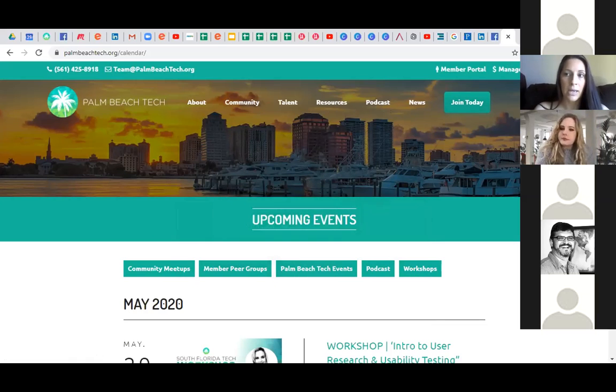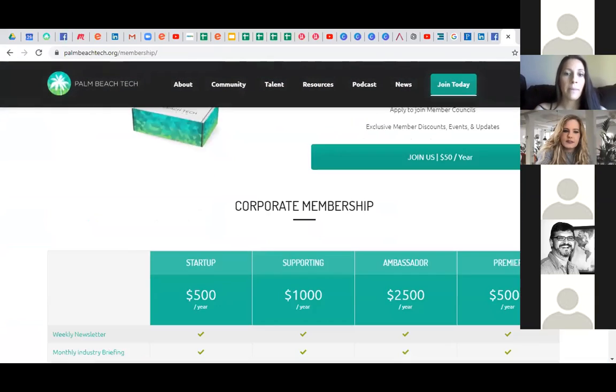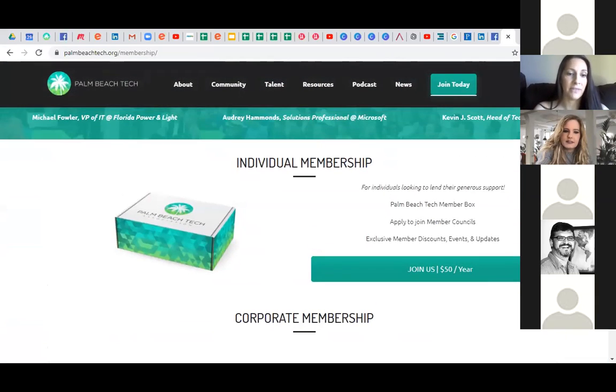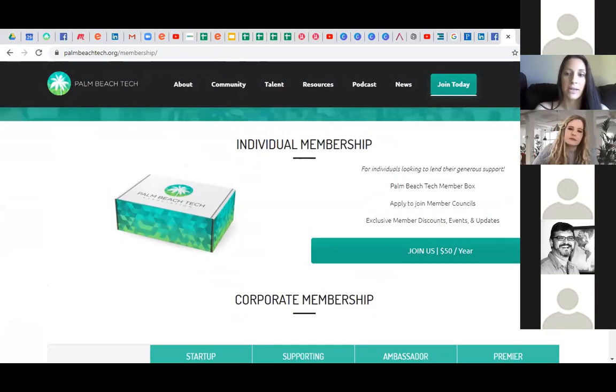But the last thing I want to highlight here is this big turquoise button in the top right, Join Today. If anybody is interested, we do have our corporate memberships here on the bottom as well, but just as individual members, it's only $50 annually. You get a cool membership box, a t-shirt, and of course, anytime we do any events, our members get discounts, or if we do member-exclusive events, you'll be invited to those as well.